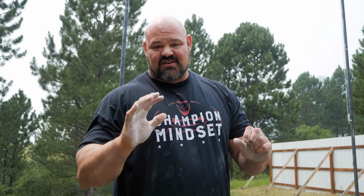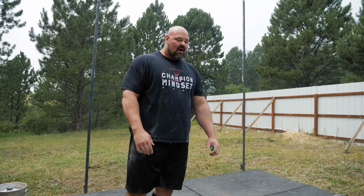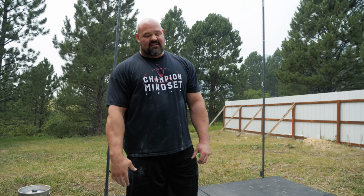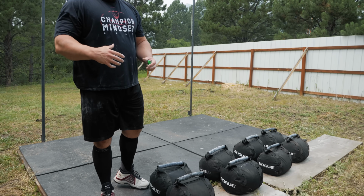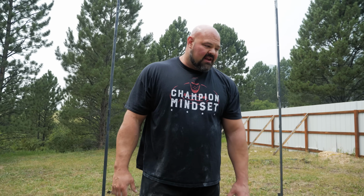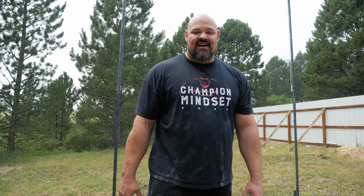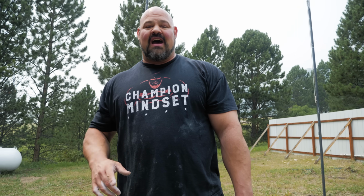Before we get to work loading all the sandbags and doing all of that, I need to get some training in. So we've got to throw some sandbags. This is an event that will be at the Shaw Classic, so I'm trying to get the rhythm of it. Of course, throwing a keg at World's Strongest Man was great, but the bags are completely different and significantly heavier. So we're gonna get to work here, get some training done, and have some fun with that, and then we'll get to work loading up all the bags.